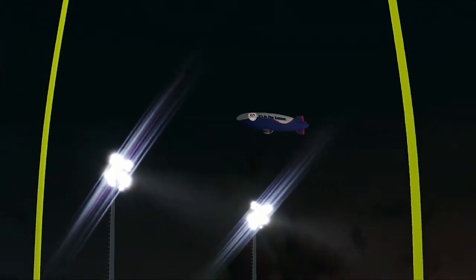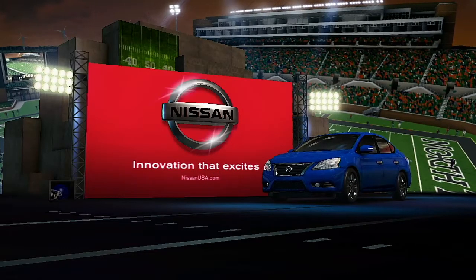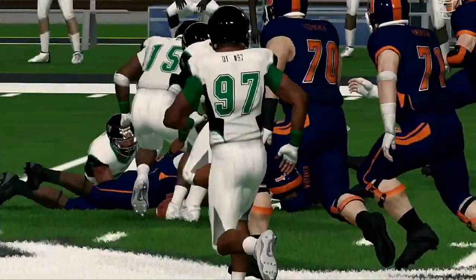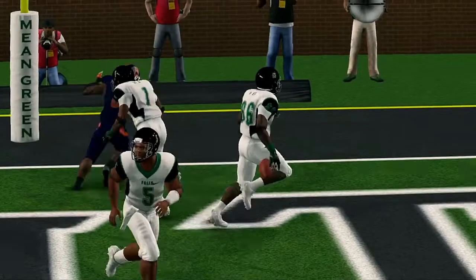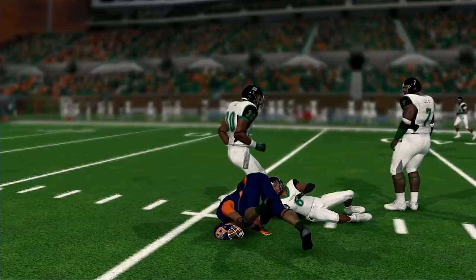Hi, everybody. Glad to have you with us on the EA Sports NCAA Football 14 Halftime Show presented by Nissan. Innovation that excites. David Pollack here in the studio as always to lend a little perspective to what just went down in the first 30 minutes. Things are straight defensive out there right now. David, what do these two offenses have to do to open this game up?